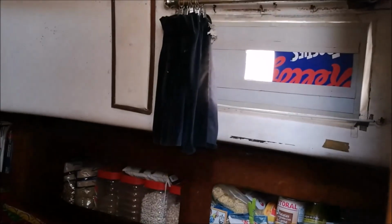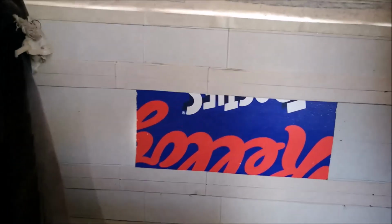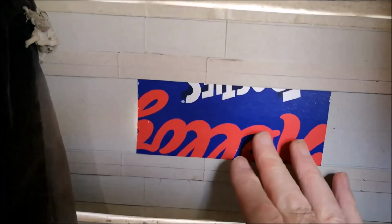Up here we have on each side the normal size window, which I have, in order to reduce the amount of sun coming in, made little sliding contraptions to keep the sun out. And otherwise it's very difficult to sleep with the amount of light that comes in. Maybe that's why the original owner who commissioned the yacht didn't fit any windows in this cabin at all.